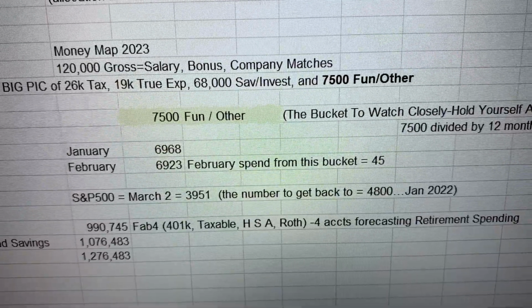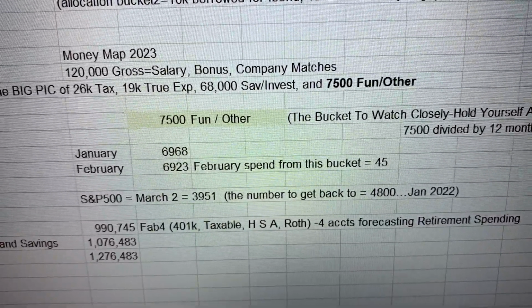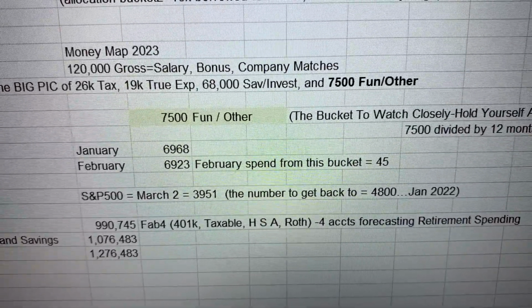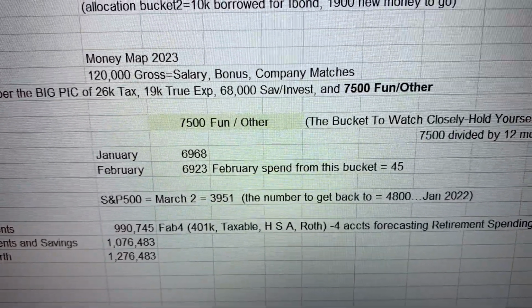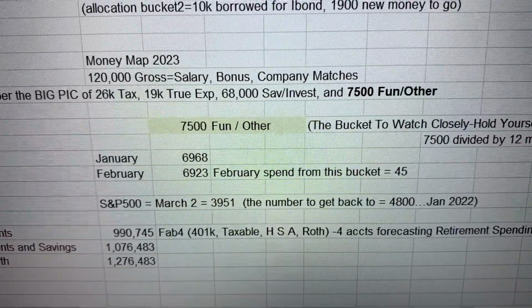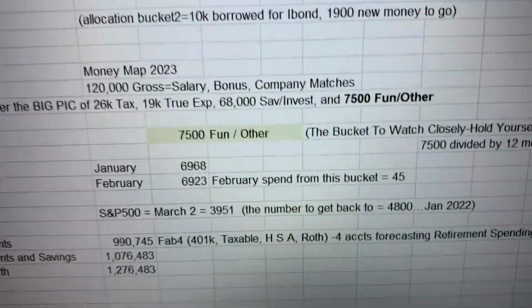This is the first time in my investing career outside of the recession that we've seen such a large dip in the market. So I had good luck in terms of the market returns over the course of my career of investing. You just never know what's going to happen. And so in my mind, though, I'm like, wow, we are not getting back to 4,800. It's going to take quite a while.